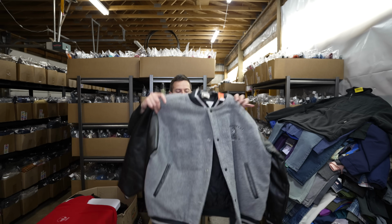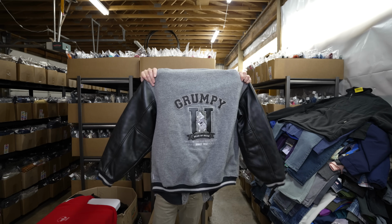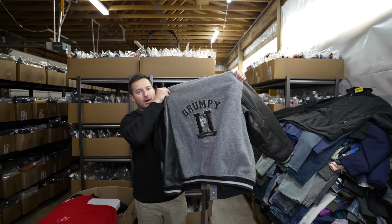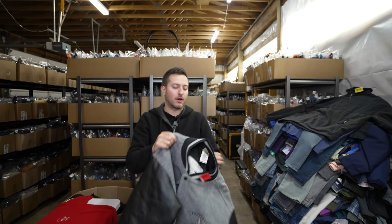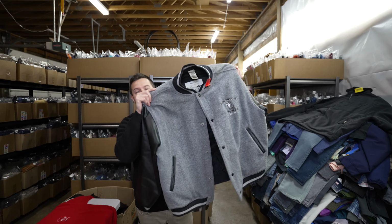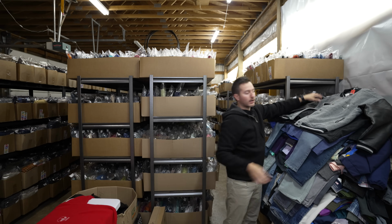This is a vintage Grumpy Disney Letterman jacket. Paid $8, so paid $4 for this. You're going to want to look for Mickey Mouse, Minnie Mouse. I think they make all types of varieties. Just a rough look at the comps, I think I should be able to get $40 to $60 for this jacket here. So a nice find there.